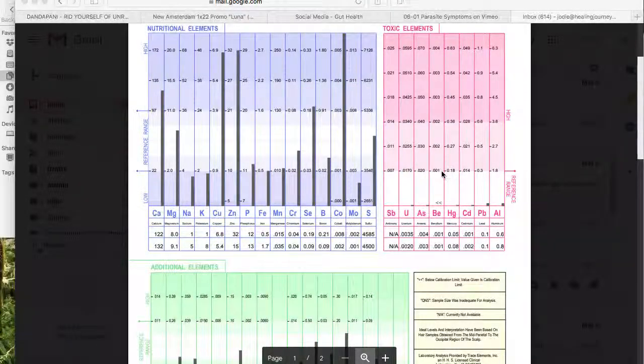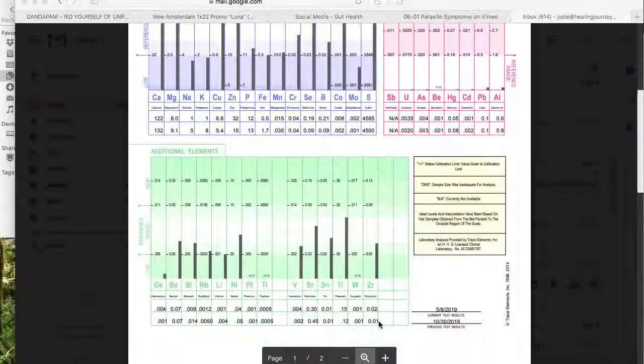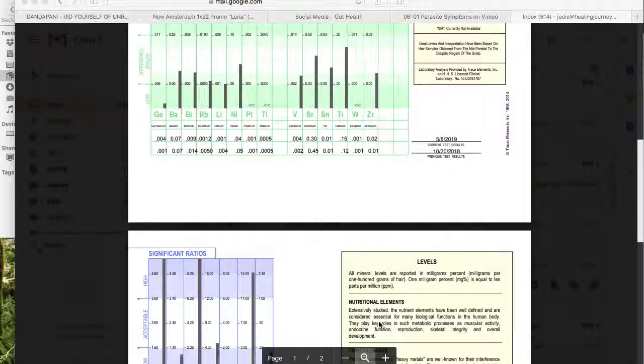So there's some stuff going on with aluminum and my lead, which is probably because my calcium is starting to go down. You can see lots of different things, and sometimes it's a good indication of if you're getting recent exposure.